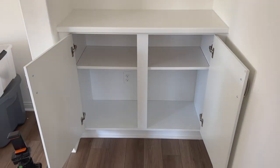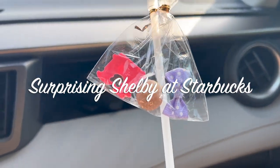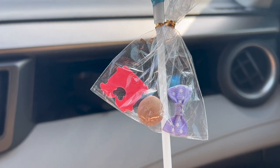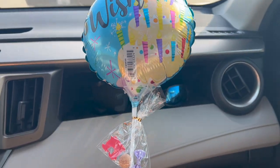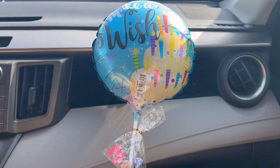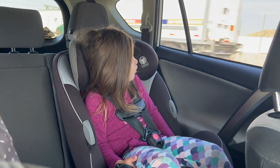So now that that is prepped for surgery, it is the next day. We went to church and we are surprising one of the workers at Starbucks with a balloon and some trinkets that Aubrey thought she would like to give to Shelby. And on this morning, we went to church and it was all of us.